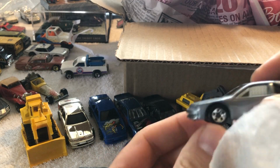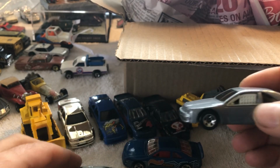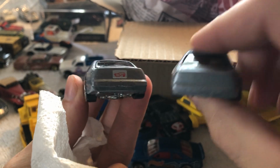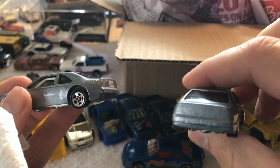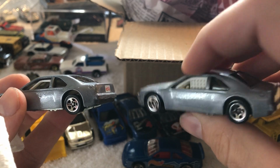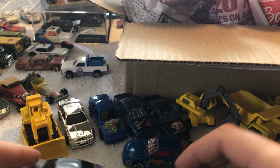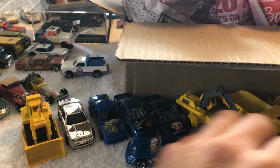There we go. Now you can see the one with the white with the window net, where I was telling you about. But this one does not have the Tampo. So now I have with window net and with the Tampo, with window net without Tampo, and no window net with Tampo. And I don't know if there's a no window net, no Tampo variation, but these are the ones I saw and didn't have, so I snatched them up.